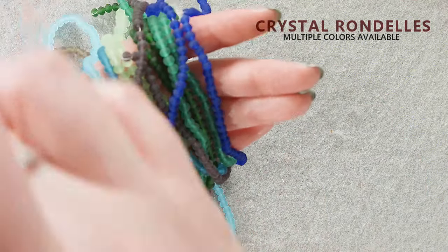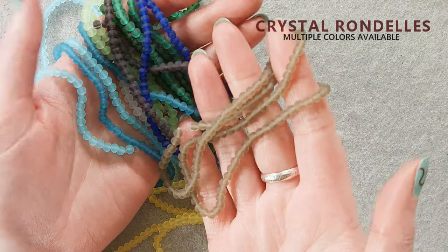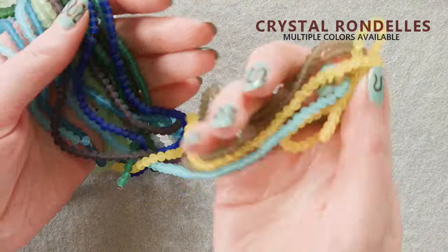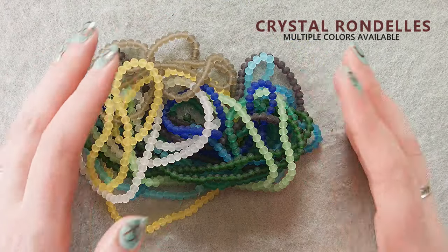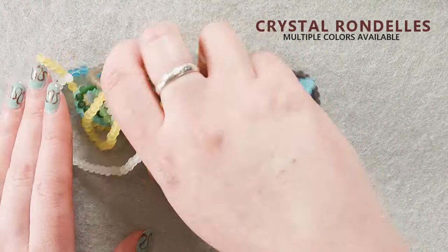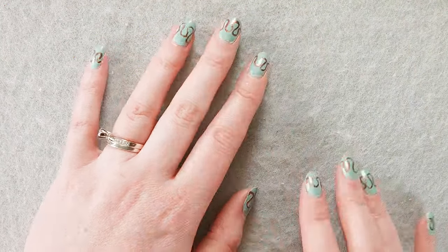And I really like these gray ones. Look at those, super fun. These are all really fun. I like the matte crystal. It's not something we've had a lot of in before, but we got a really great lot of it. And we're working through it as fast as we can, getting all sorted and processed and photographed for you. So you'll be seeing some more matte beads coming up.